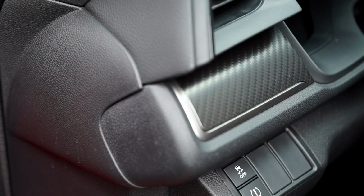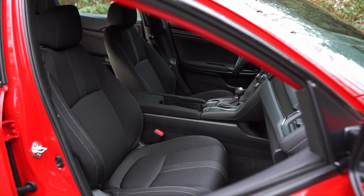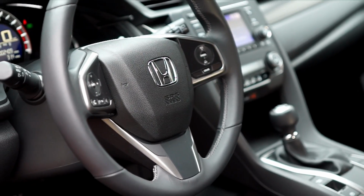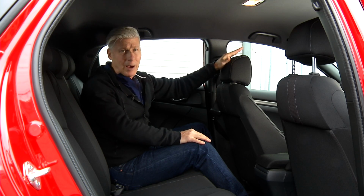While the ambiance can be dark and monochromatic, materials are better than many in class. Seats are well bolstered and comfortable, if not heated. The wheel feels good in hand. I am 5'9", with this adjusted for a driver my size.